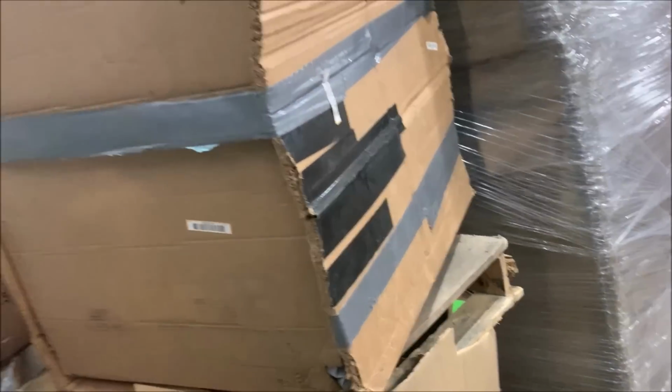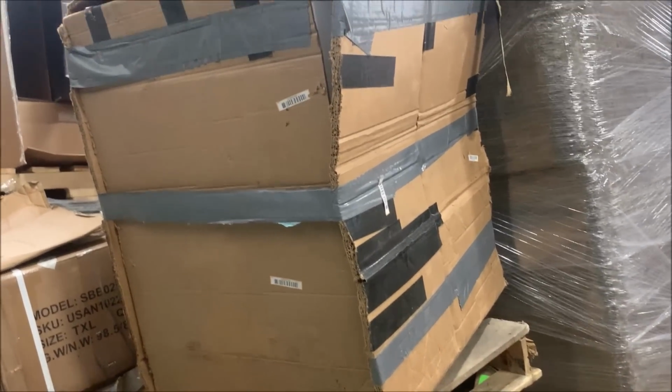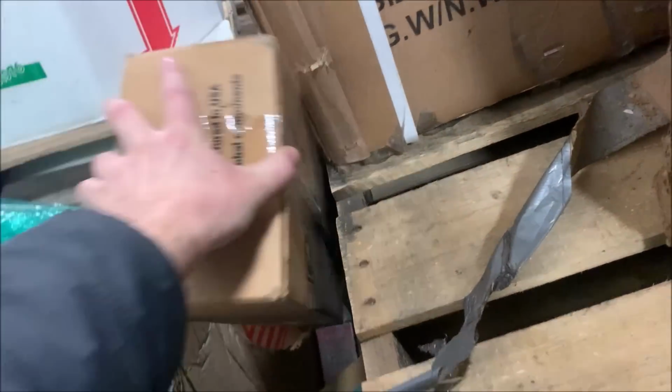I went a little crazy. I saw a chest freezer and thought, oh, I could use another chest freezer. And then I didn't think that I could have probably bought that exact chest freezer for $100 or $200 or whatever they go for. Now this pallet, I don't know if this fell off into there from this part of this one.